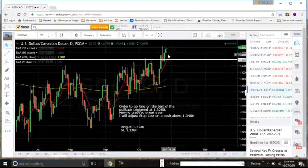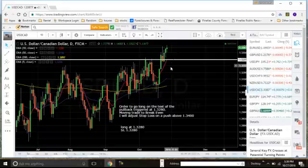I could, if I was so inclined, move my stop up, but I'm not 100% sure. We could see a pullback to the 133 level, and the 10-day moving average is right there. So I'm going to keep everything currently the way it is and wait for a break of 135 to move my stop loss up with this pair.